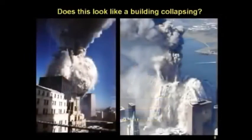Wait, does that look like a collapse to you? We were told it was a collapse. We were basically brainwashed into reacting to this picture, like flashcards. Memorize the word collapse when you see this. But that's not a collapse.